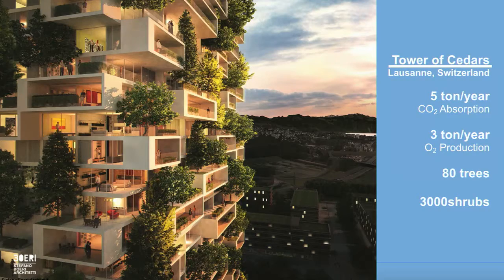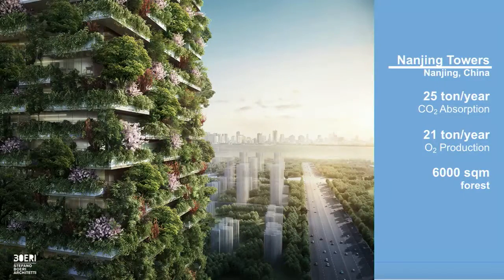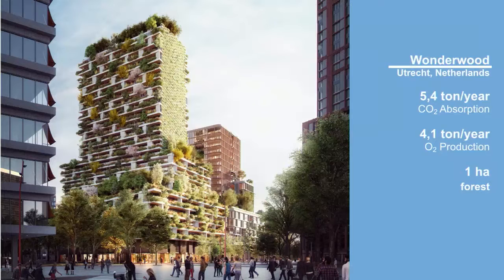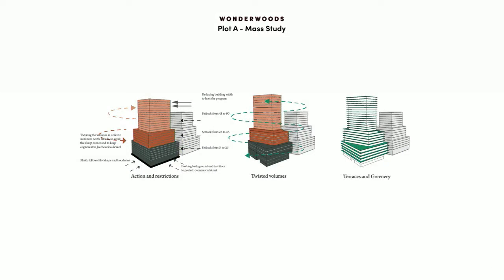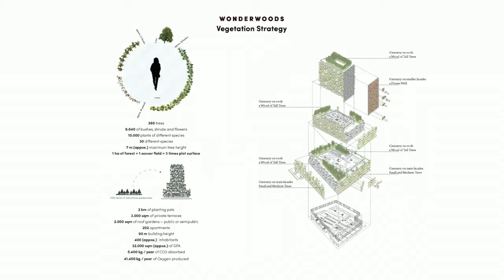Okay, go ahead. So we are now trying to replicate this in a different context. This is, for instance, what we are doing in Lausanne, in Switzerland. Again, this is what we are doing in Nanjing. This is something that we just won in a competition yesterday in Utrecht, and this is what we are doing in Utrecht. So it's a tower in the center of the city, which will host, also in this case, 12,000 plants in different conditions.